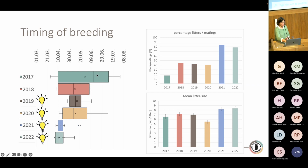So the median was in our first year maybe the 15th of June. Now we are at, let's say, the 12th of April or something, with a median of breeding of all our couples. And it has some extra advantages. We didn't know that before. So we have a high fecundity at this very early phase of breeding.